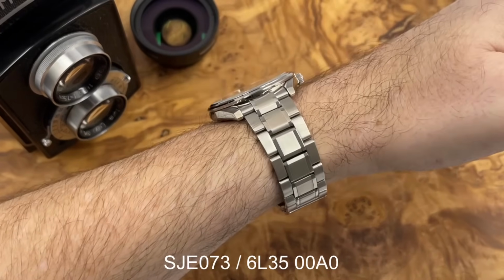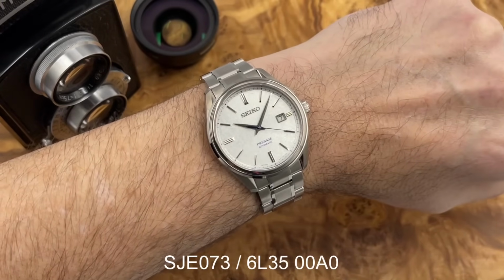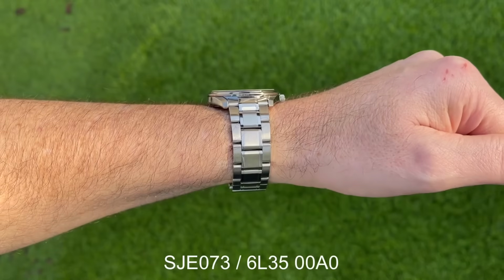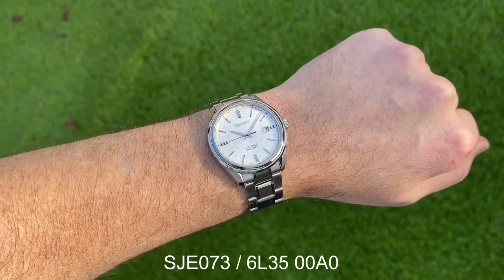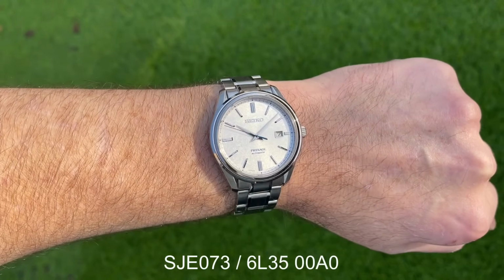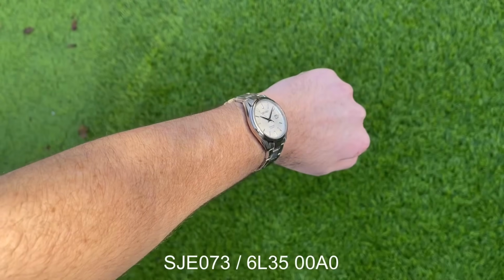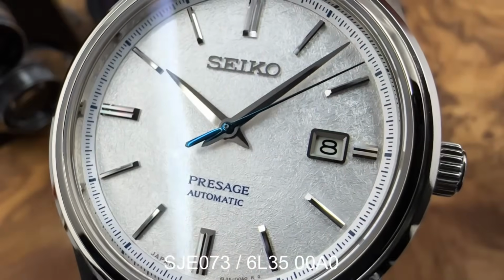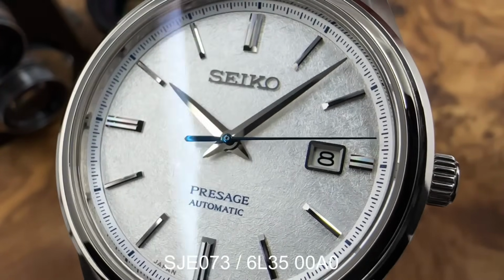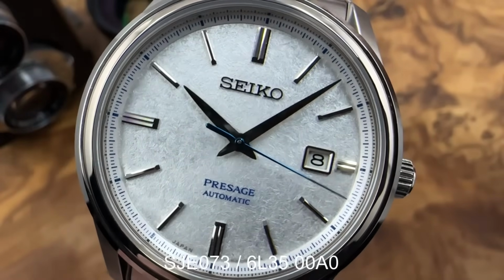This watch sits so flat on my wrist. A fantastic movement inside this watch. Stunning dial. This frosted snowflake dial is just unbelievable. Seiko do incredible dials, but this one in particular is one of my favourites. And it is just such a comfortable, good looking watch. Very often, if I'm going out and I want to wear a watch that I want to wear instead of a watch that I'm in the process of reviewing, this is the watch that I pick up.